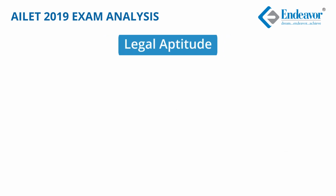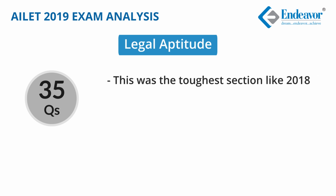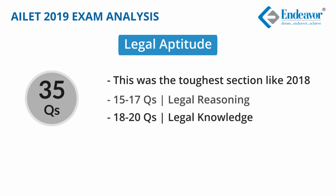This section had a total of 35 questions. Maintaining the previous year's stance, this year also the legal section has been the toughest. The difficulty level was high. Legal reasoning constituted around 40% of weightage with 15 to 17 questions. Legal knowledge constituted 60% of weightage with around 18 to 20 questions.